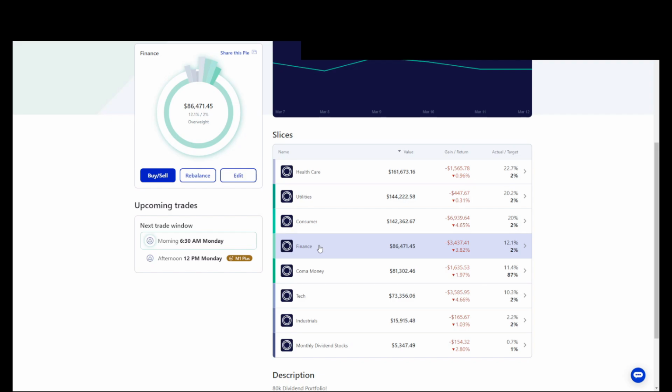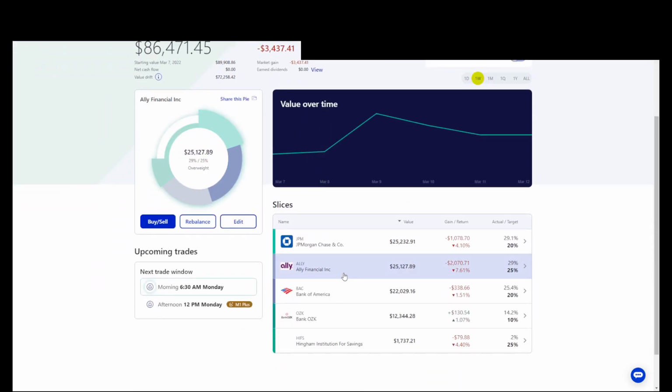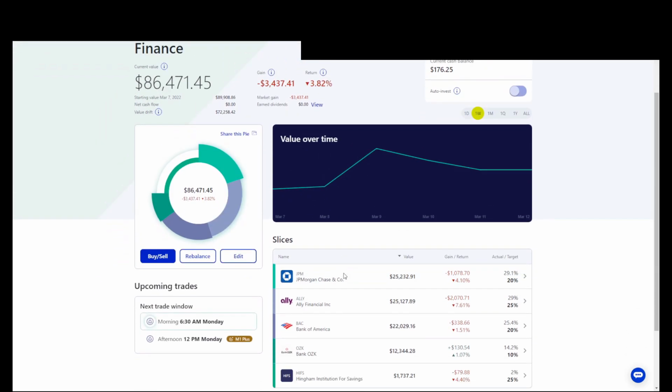So let's go in and take a look at the average. We were down for finance, which finance has just been getting real beat up. If I look at the 1 month, it's down 14,000. If I look at 1 quarter, it's down just slightly, a little bit more.